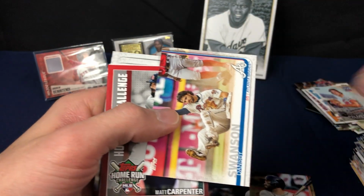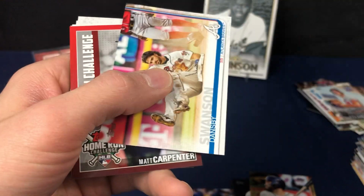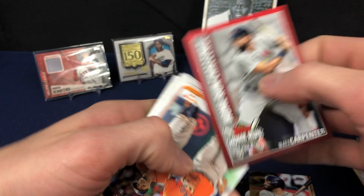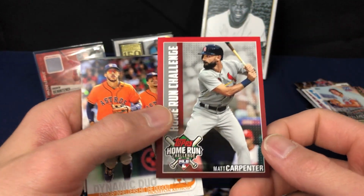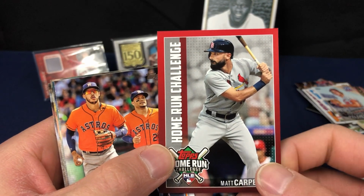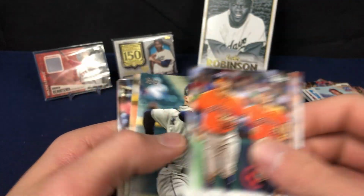No, that's not it, I thought that might be a short print. I probably missed the short print somewhere in the stack. Let's go back through and look for it. Home run challenge, Carpenter. Very cool.